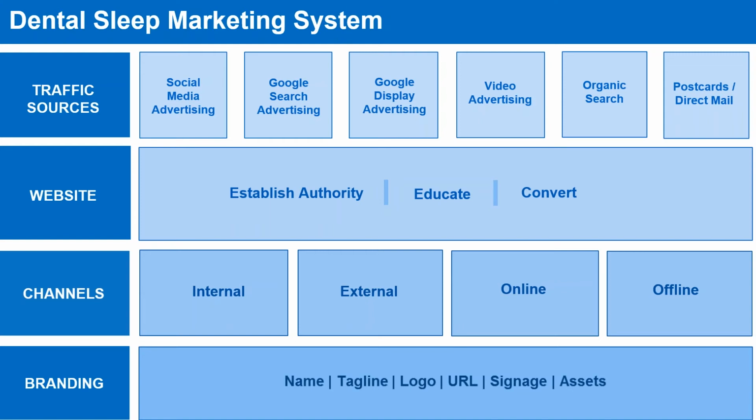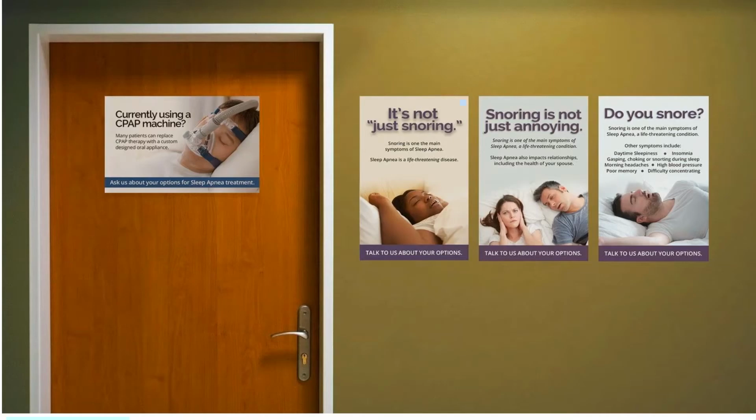Moving up to the next section, the channels, you want to hit multiple channels in your outreach efforts, both internal and external marketing, as well as online and offline marketing, in order to maximize your exposure. An example of internal marketing would be posters strategically placed throughout the office. And the goal with these is to prompt patients to ask questions and to start conversations.